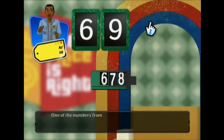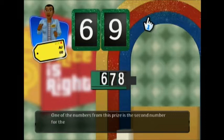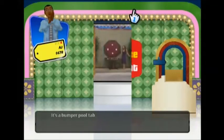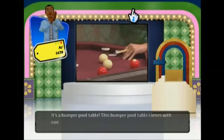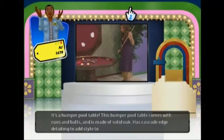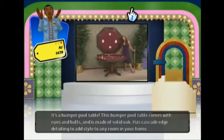One of the numbers from this prize is the second number for the next prize. Keep it up! It's a bumper pool table! This bumper pool table comes with cues and balls and is made of solid oak, has cascade edge detailing to add style to any room in your home.